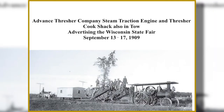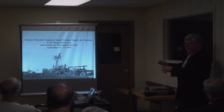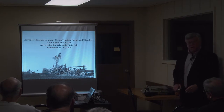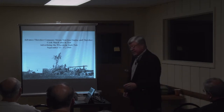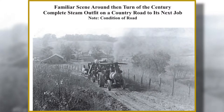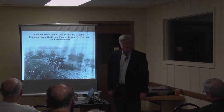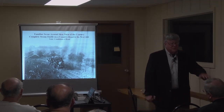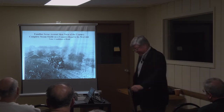So this was kind of the typical setup you'd see running around the country. There'd be a traction engine pulling a thresher, pulling a crew shanty or cookhouse. There'd be a guy with a wagon for bringing in the sheaves. There'd be a water tanker in the process. So these would be going from farm to farm to farm. And they're traveling at 4 to 6 miles an hour, which is probably a pretty good thing. This was a pretty good road back then. And you can see that it would just be all over the place. So there's no way you'd want to be traveling that very fast.